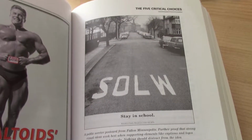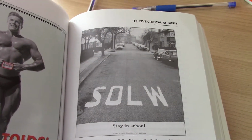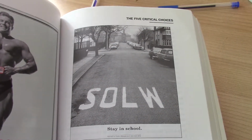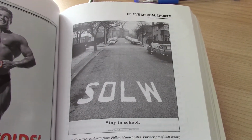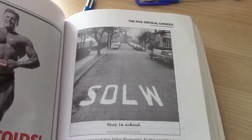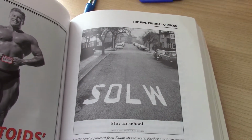So this is an example. I think this is from the Fallon agency in Minneapolis. This would be some years ago, but they're doing, as you can see, the opposite of what Ogilvy did in his ad. So you've got a saw, and so that would be considered a bent visual. We don't really know what the visual is. We need more information in order to figure out what's being said.